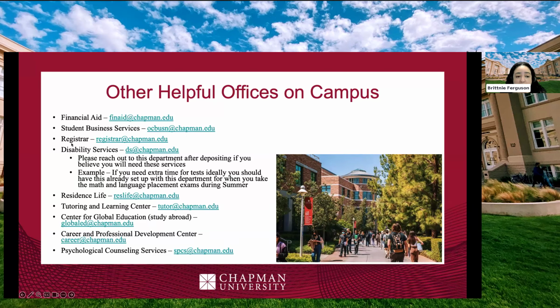The other department that you're going to be working with pretty much regularly throughout the summer is going to be the registrar's office, just making sure that your transcripts from either high school or if you attended other colleges are on file.